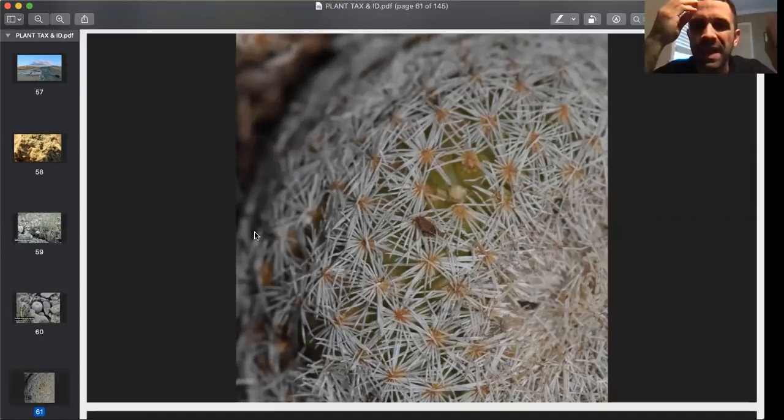So those spines can serve multiple purposes. It's an adaptive trait to have spines like this that aren't pokey. Don't waste that energy putting out central spines that are going to poke herbivores if this is enough. Half the time, the herbivores won't even be able to see you. A rabbit won't be able to see you. And also, you're mitigating that ultraviolet exposure.